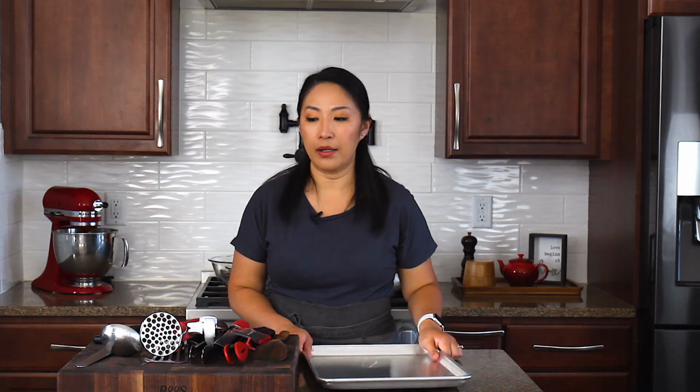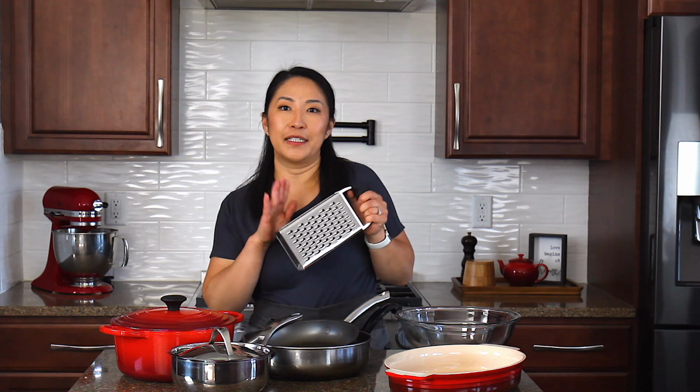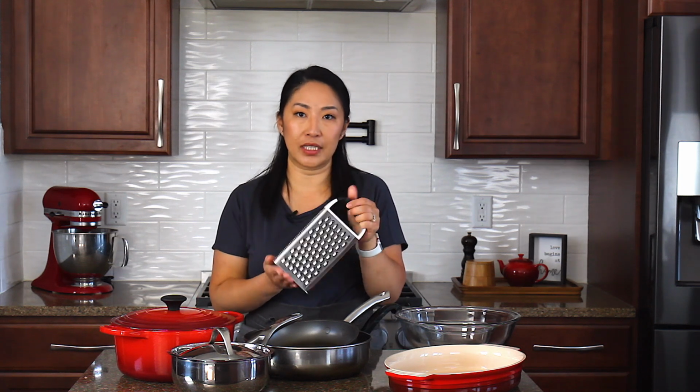Now let's move on to pots and pans, and I'll show you all my essential pots and pans and why you need them. So I gathered all my pots and pans here, but I forgot to mention one tool earlier with my gadgets and tools.